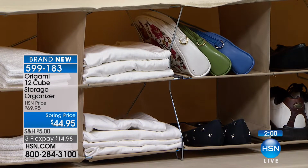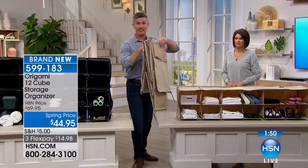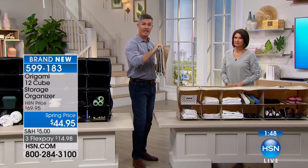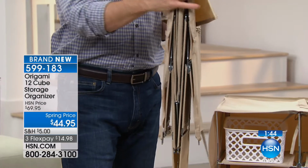Yeah, when you set it up, it's set up and it's strong, and you can see all those shelves are strong. If you think about that, 5 pounds in every one of those shelves, it definitely is strong, and it sets up. And then look at that, you can see how small and compact it is if you do want to take it, or even use it for temporary storage.